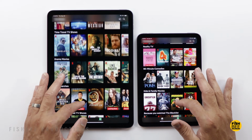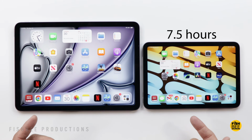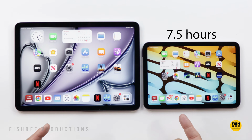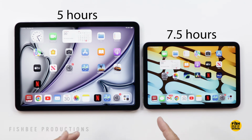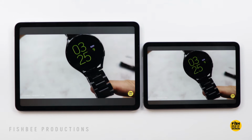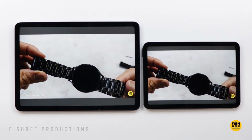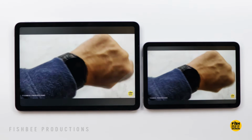As far as battery life goes, kind of surprisingly, the iPad mini lasted about 7.5 hours in my typical battery drain test versus just over 5 hours for the iPad Air. They also both have 20-watt USB-C charging and should last a day or two with mixed usage, especially if you turn the screen brightness down. But if you want the tablet with better battery life, you'll want to go with the iPad mini.